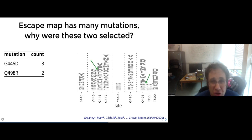So first, I'm just going to show you our map of which mutations abrogate binding of the antibody to the virus. And here are all the mutations that eliminate binding of the antibody to the virus. So you can see G446D right here and Q498R right here are indeed two of the mutations that abrogate antibody binding. But there's a lot of other mutations, so it's not obvious why these were the two that actually arose.